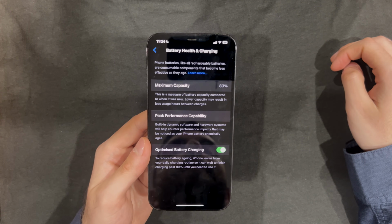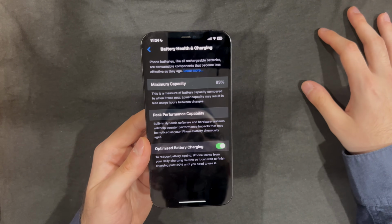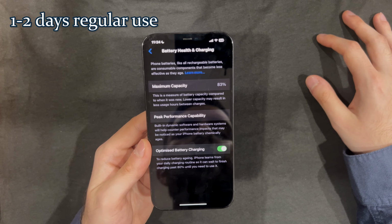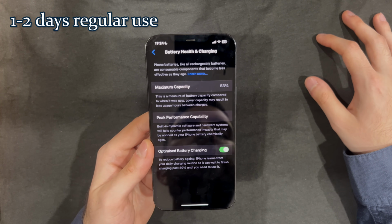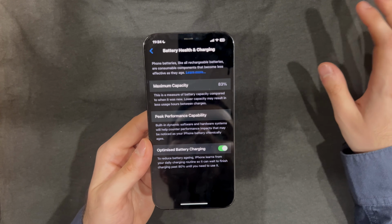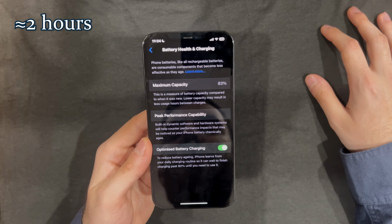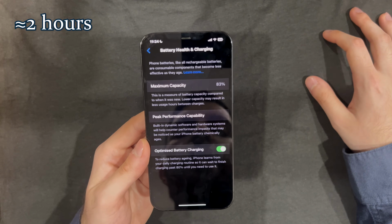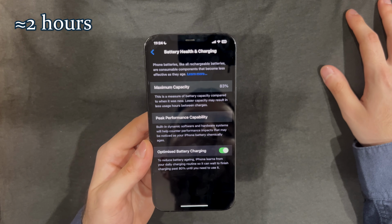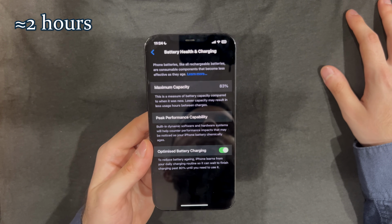Now, in terms of how long a full charge lasts for after 5 years of use, you can still get anywhere between 1 to 2 days of regular use, so that's the lighter tasks and occasionally some heavy tasks here and there. In terms of charging, you can get a full charge in just under 2 hours with a 20-watt charger, probably less if you're not using optimized battery charging. And of course, if you want to charge your iPhone faster, you would have to opt for a bigger charger.